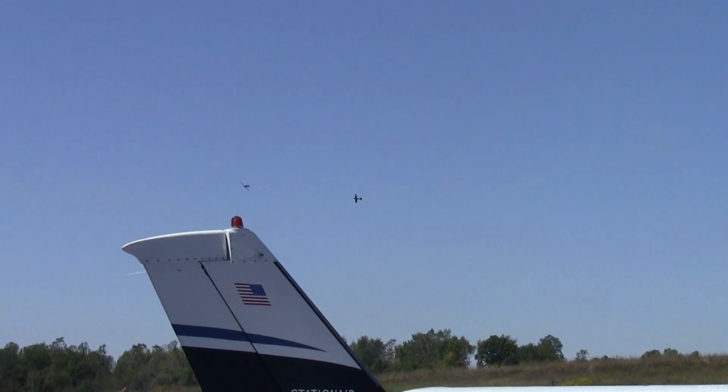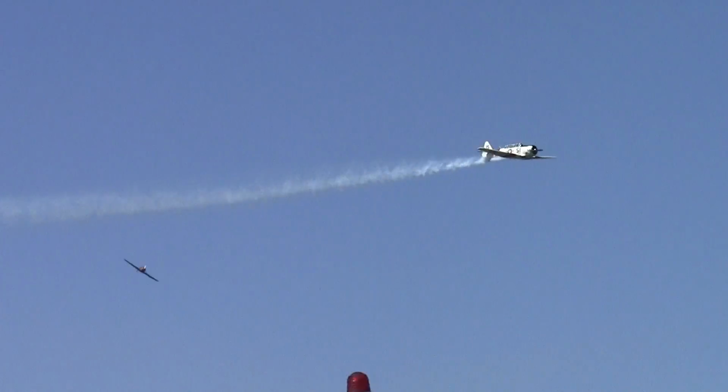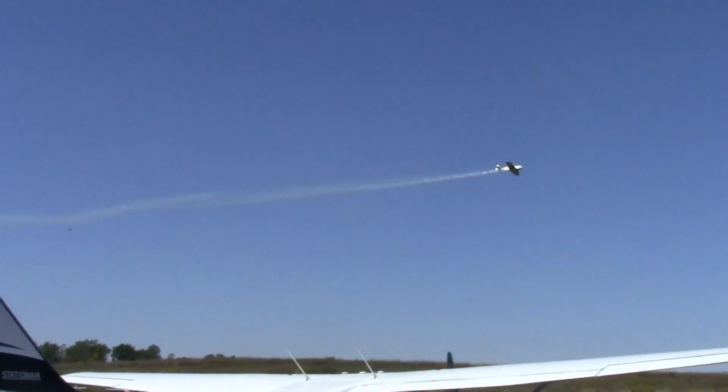Number 2 coming in, making the cut. Number 3's got to cut just right in there. Number 4 is going to come around. Once they get the door up.